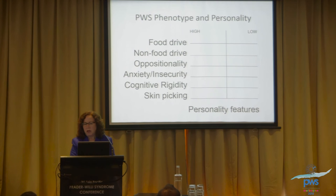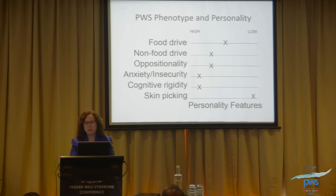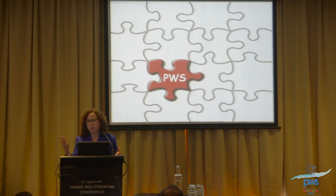When you consider these, we've come up with a rating scale, which will hopefully be available online. This is not a research tool, it's a clinical tool. Because my opinion is that if we can figure out what these profiles look like, we'll be able to develop an individualized treatment plan that is ideally suited to the individual. So you can see here, not every person is the same. Some people might have moderate food drive and really not much in the way of non-food seeking. Oppositional behavior may be different from cognitive rigidity, and some individuals may have high or low skin picking. So hopefully by this kind of conceptual framework, you'll be able to see where your child or your patient fits within the world of Prader-Willi syndrome.